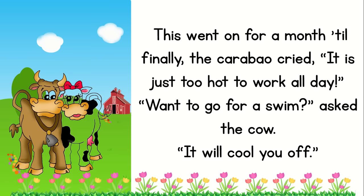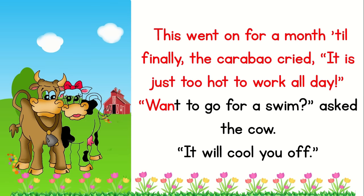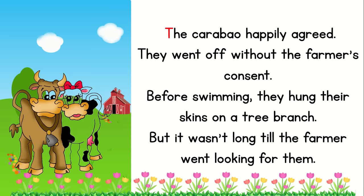This went on for a month till finally the carabao cried, "It is just too hot to work all day." "Want to go for a swim?" asked the cow. "It will cool you off." The carabao happily agreed. They went off without the farmer's consent.